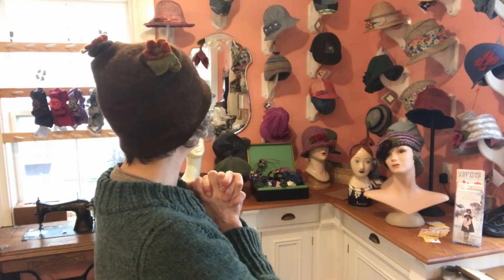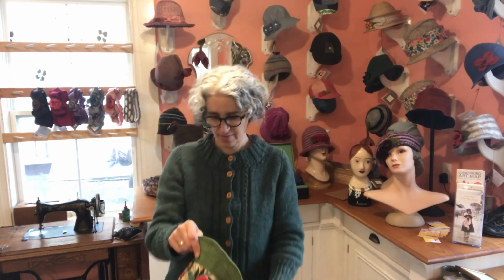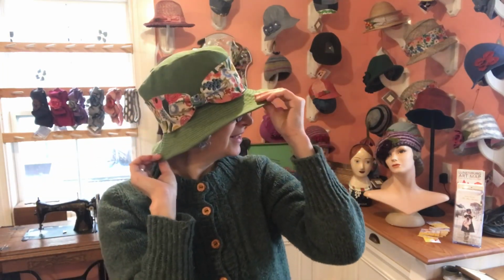So what else do I have to show you? I have been designing for spring. I've been very into fedoras lately. And this is my new hat, and her name is Flora Fedora. I think she's so cute.